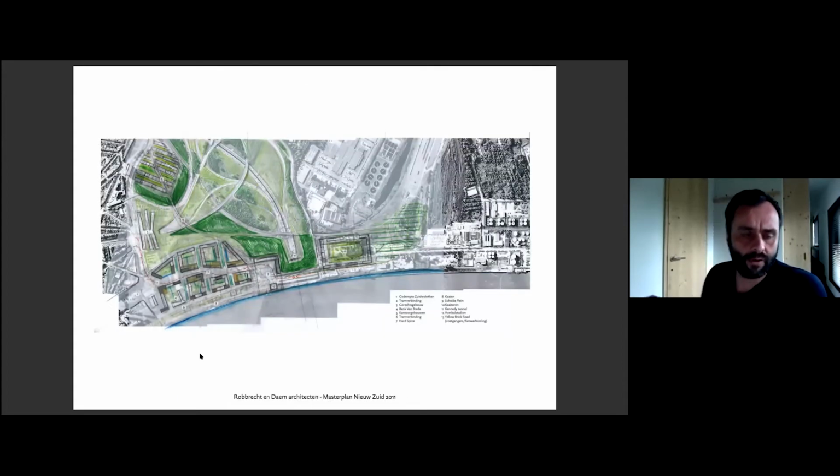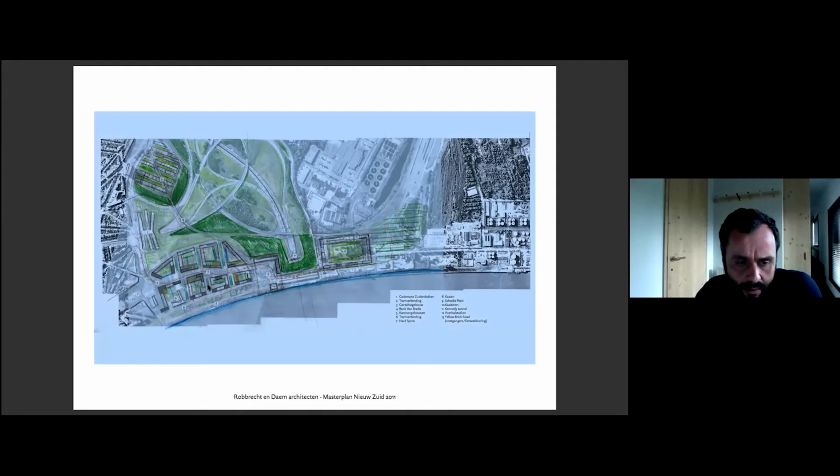But further in time, this was a competition we did, the design proposal we did for Nieuw Zuid, which involved, I think, 8 quadras, we called them, kind of buildings around inner courtyards or gardens, also with this idea of green penetrations into the development.